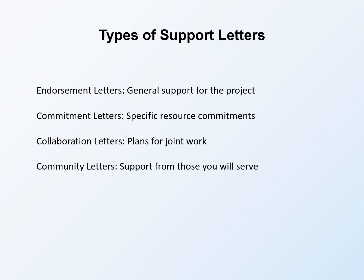Different types of support letters serve different purposes. Endorsement letters provide general support for the project. They say the organization supports your work and believes in its value. These are the most basic type. Commitment letters include specific resource commitments. They detail what the partner will contribute, such as staff time, facilities, or funding. These are stronger than simple endorsement.